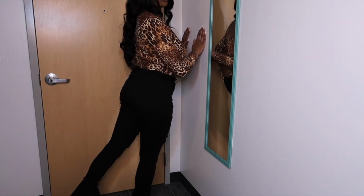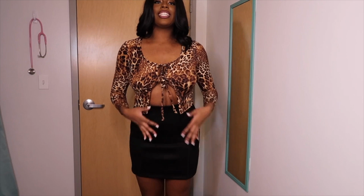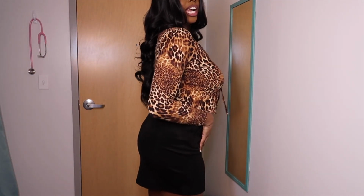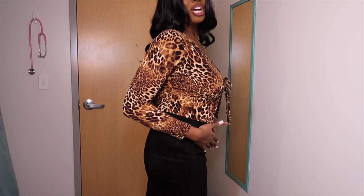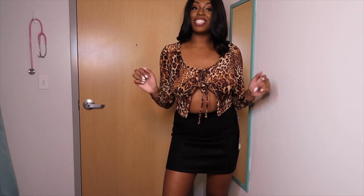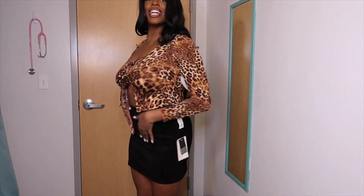But this is so cute. Okay, so this is the last item that I got from Olive Oil. This is just their black suede skirt in the size large. I know you guys see a little quarantine pouch, but it's whatever because it's kind of concealed with this skirt. I absolutely love this skirt.